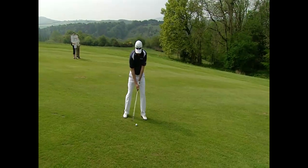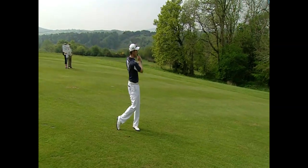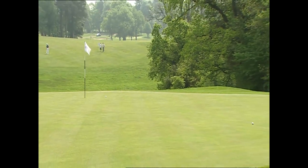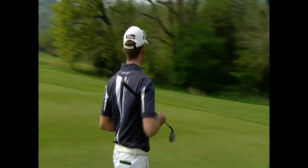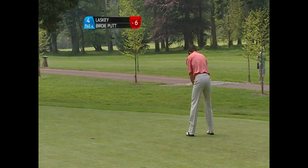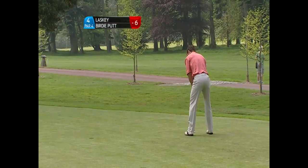Manly found the trees off the tee, laid up to here, just a mid-wedge. Pulled this one a little. Yeah, just a fraction. That's why it's gotten long. Long and left, they go together. Lasky is chipped up to here. This for a birdie.